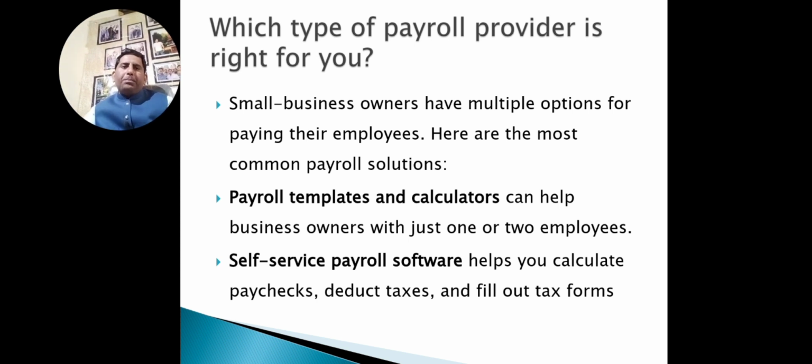Which type of payroll provider is right for you depends on your requirements. Small business owners have multiple options for paying their employees. Here are the most common payroll solutions: first, payroll templates and calculators; second, self-service payroll software.